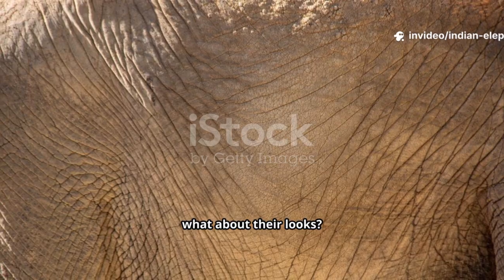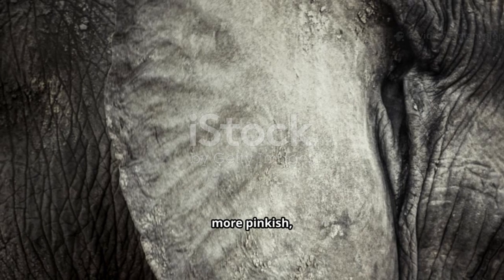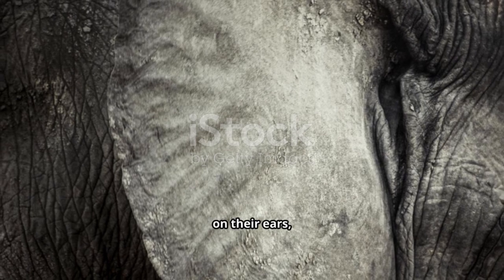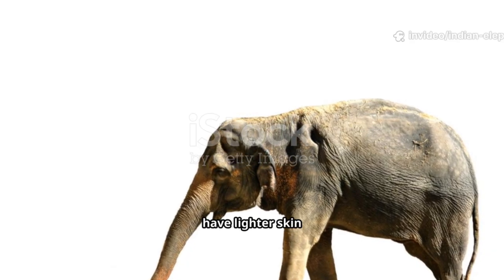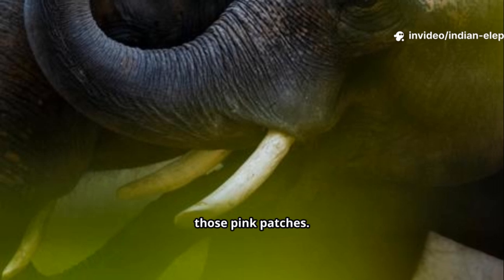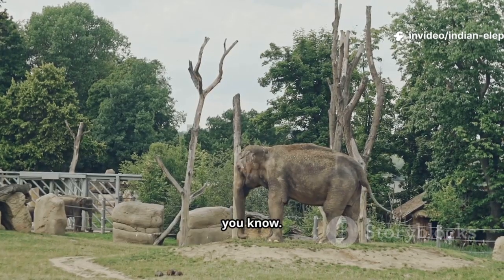Now, what about their looks? Sri Lankan elephants have darker skin, and you'll spot more pinkish depigmented patches on their ears, face, and trunk. Indian elephants, on the other hand, have lighter skin and usually fewer of those pink patches. It's a subtle difference, but once you know, you know.